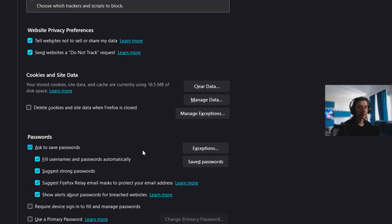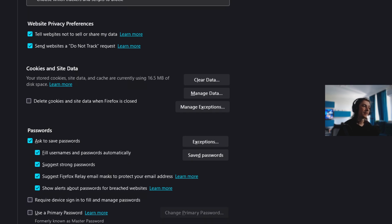Ask to save passwords. Again, same discussion from the Chrome video. If you don't use a password manager, please use this one from Firefox. If you don't want to mess with third-party password managers, I use a third-party password manager. Again, I use Bitwarden. There's others. There's LastPass, there's Dashlane, and others. But if you don't want to mess with third-party extensions for saving passwords, and some of those extensions actually are paid, just use the Firefox one.